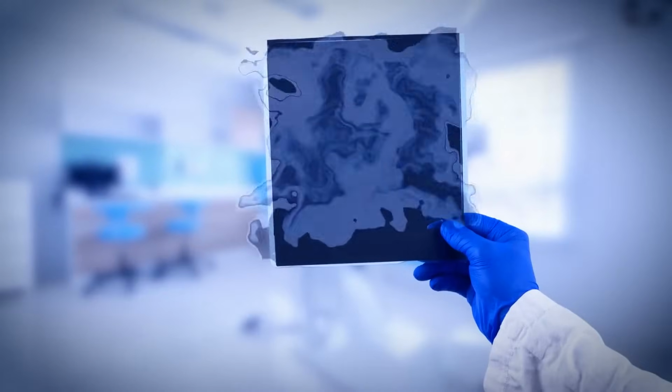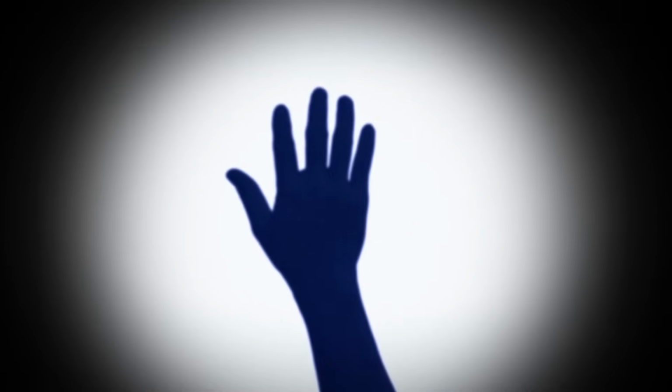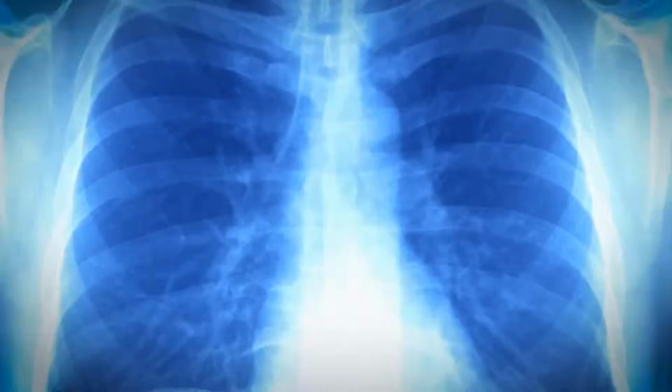The way this works is quite fascinating. Imagine you're standing in front of a bright light and you hold your hand in front of your face. Your hand blocks the light and you can't see through it. But if you place a sheet of tissue paper in front of your hand, some light will pass through, and you'll be able to see the outline of your hand. X-rays work in a similar way.